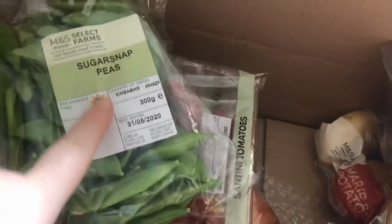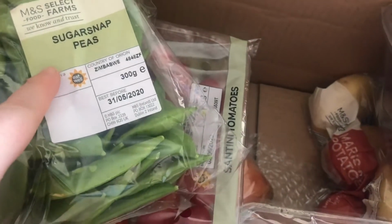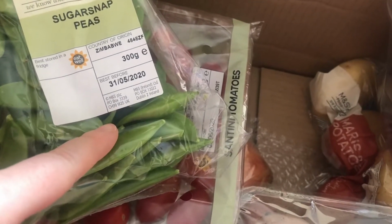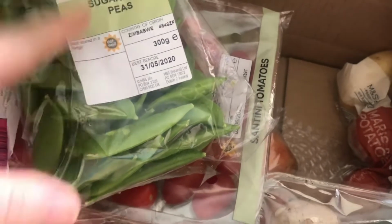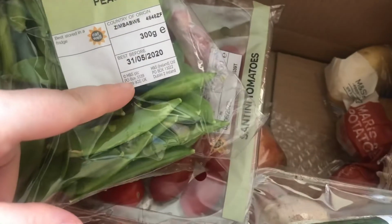Then down here we have a massive pack of sugar snap peas. I absolutely love these. I actually like snacking on them. I prefer them raw to cooked. I don't know if anyone else likes them like that. I mean, I will eat them cooked, but I do prefer to just snack on them.